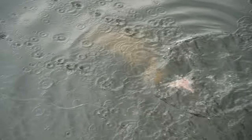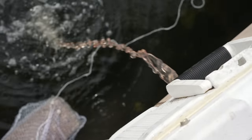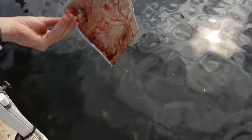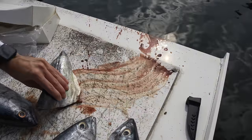There's a couple things we can do better, 100%. Wait for a sunny day, and we were chumming on incoming tide the whole day, so that chum was kind of getting pushed to the back of the canal and sitting in the back, instead of chumming during outgoing tide with that nice current going out the canal. That is what we need to do next. We can catch our biggest dock monster fish at this dock.